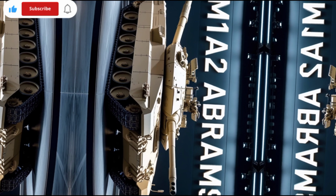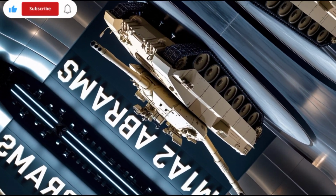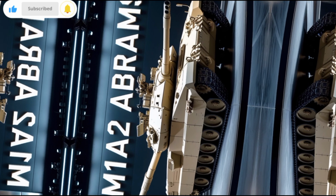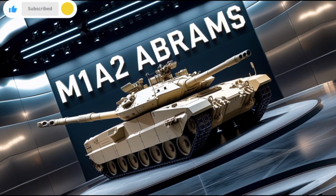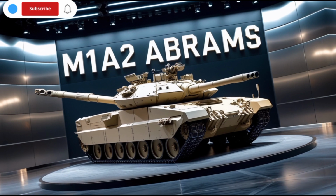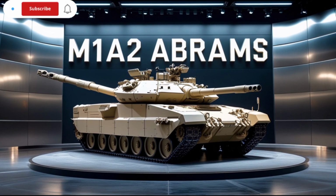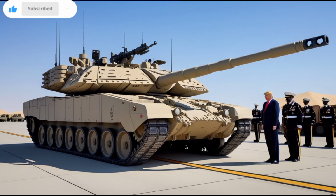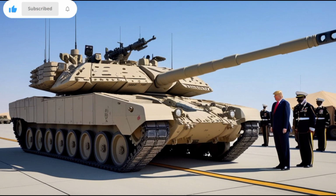The armor is a secret recipe. A combination of depleted uranium layers sandwiched between composite armor, all wrapped in thick steel. It can withstand direct hits from most enemy anti-tank weapons. And when it does take a punch, it's designed to keep its crew alive. The ammunition is stored in blast-proof compartments that redirect explosions away from the cabin.